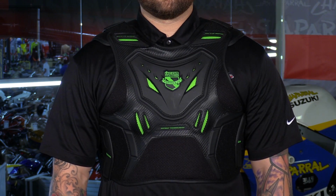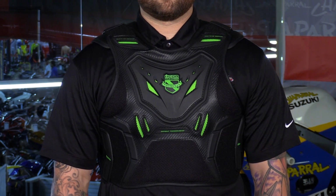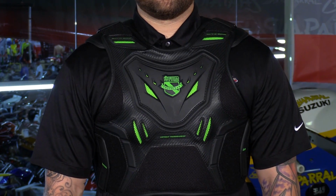So the first category of vests that we're going to get into is sport bike riding vests. So here we have the Icon STRYKER, which is very similar to those of motocross style vests with hard armor plates in the front and the back. So this is very aggressive.